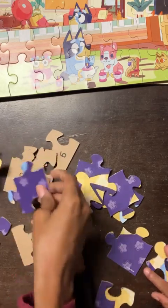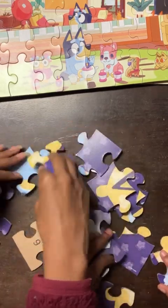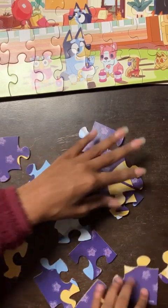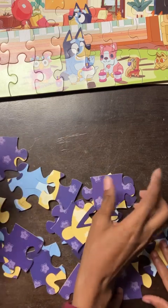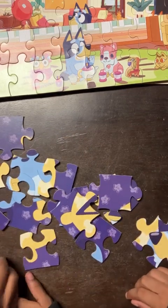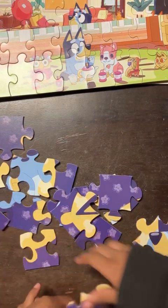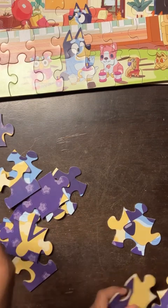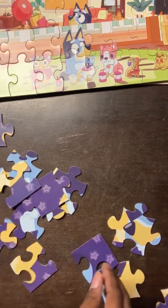I like the colors. You like the colors? It's pretty, isn't it? Yeah. Okay, I think it's the top corner. That's how I do all my puzzles. I start with the top two corners and then the bottom corners. Here's one. Okay. Wait. This goes on this side. It'll go right there. And then we need one to go at the top right here. Is it this one? No, it's not this one.